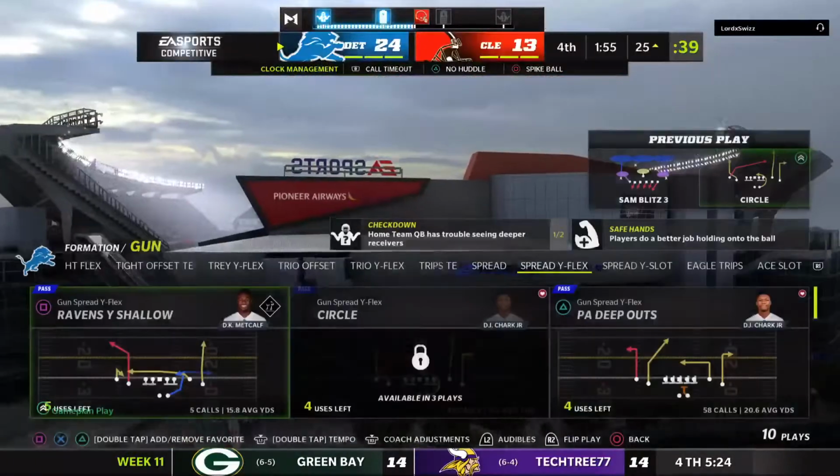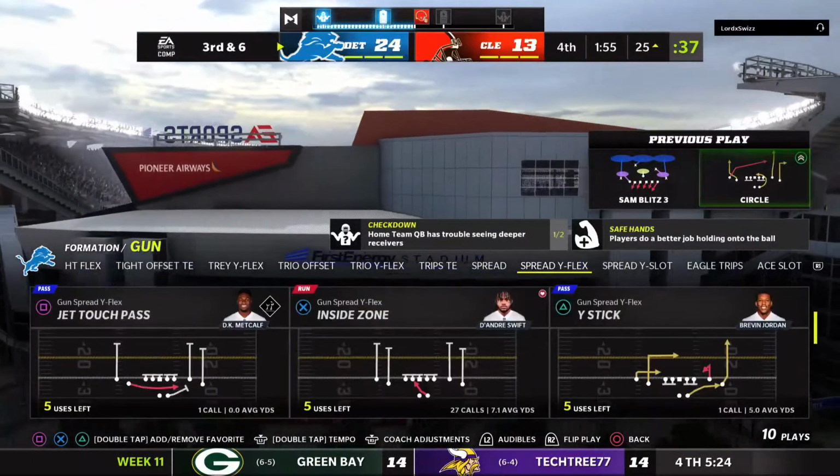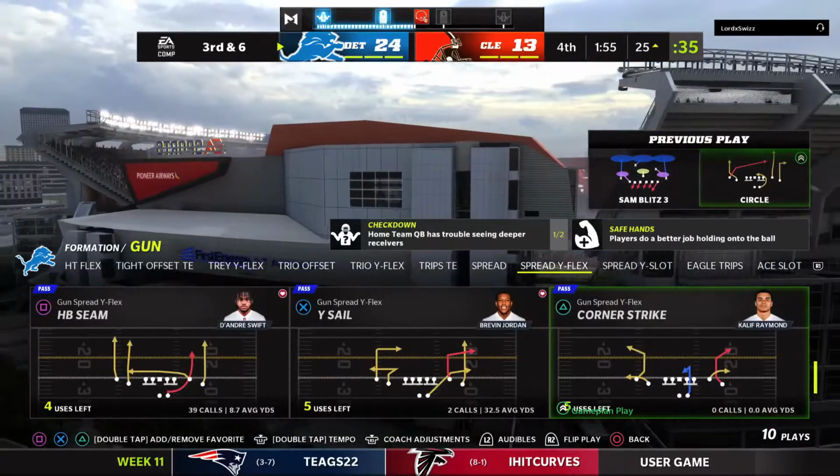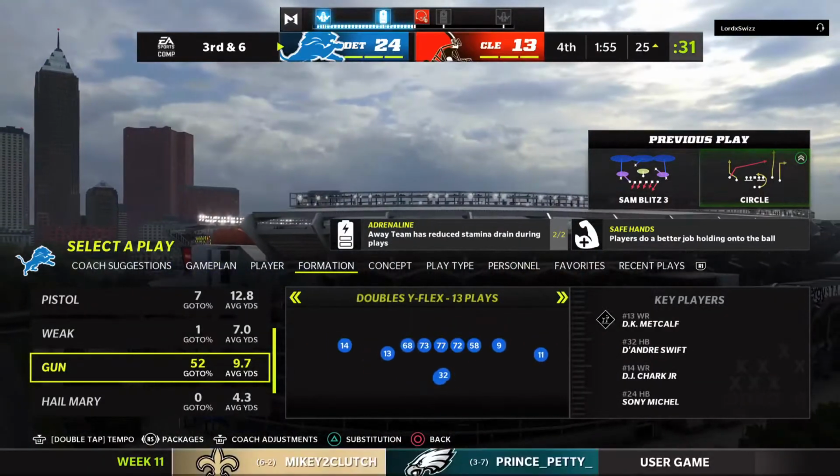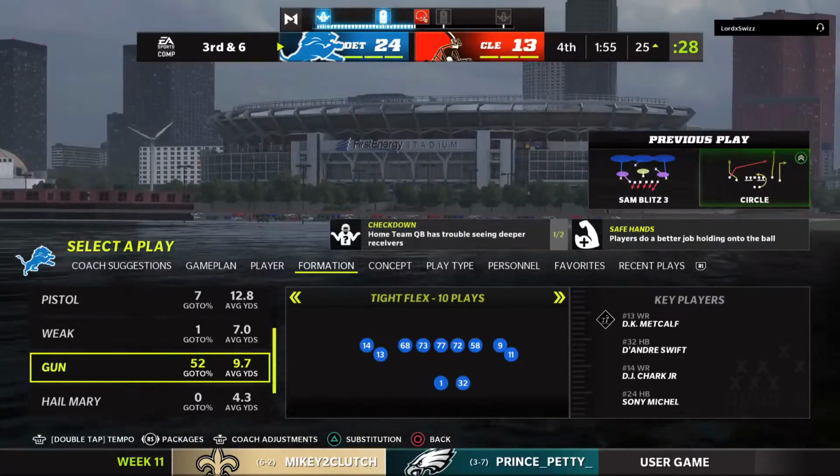A second down pass play there, but it's incomplete. Certainly appeared to take away his first read, and by the time he tried to look elsewhere and find an open target, the coverage was too good. That one falls incomplete.